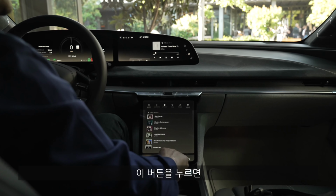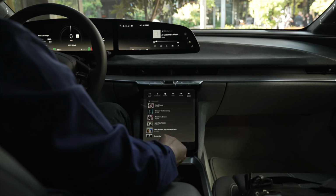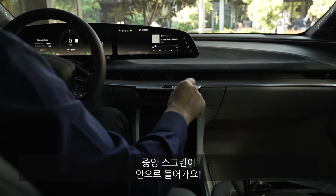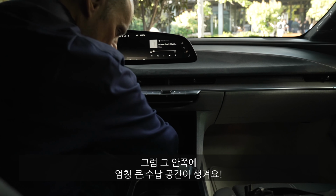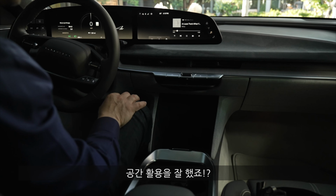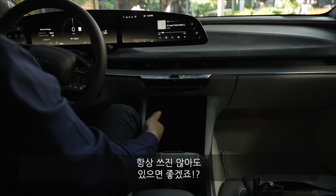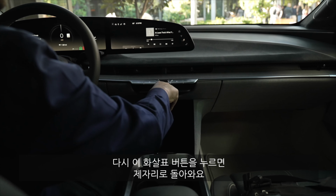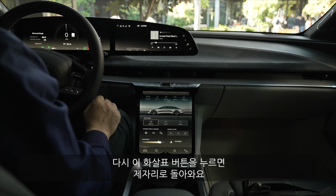This is also a pretty neat trick. Push this button right here. And the central display disappears into the dashboard, which shows you this large storage bin right underneath it. That's a smart use of space. I don't think you need to get in there all the time. It's nice that it's available, and it's nice to get that out of the way sometimes. And if we want to get it back, we push on the same arrow and back it comes.